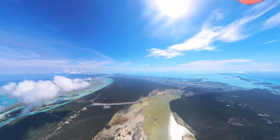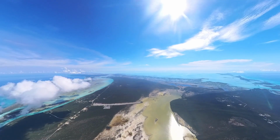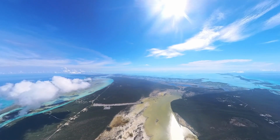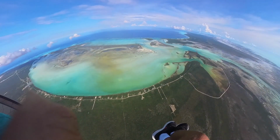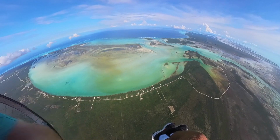Alright, here I am smack dab in the middle of North Caicos, just keeping an eye on my emergency landing options. Obviously I just passed the airport, I'll be landing there later. If you can see from the view here, I will be just out by the reef when my engine cuts out.